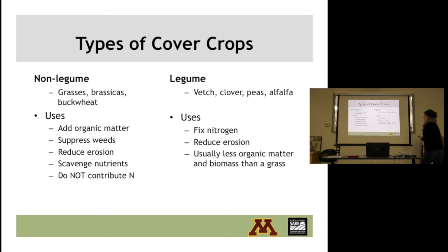All right, so I'm going to talk about two primary categories of cover crops today. There's non-legumes and legumes. So legumes are the category of cover crops that are going to fix nitrogen and add the nitrogen to your soil. The non-legumes are not going to fix nitrogen, but they can give you a lot of other benefits like organic matter, controlling pests, suppressing weeds, reducing erosion, and scavenging nutrients. So if we're at that point at the end of the season where we want to pull all the nitrogen back up and save it for the next year, that's when I'm going to want to use a grass.